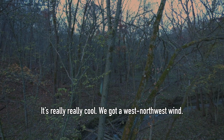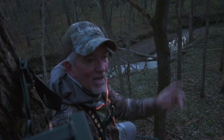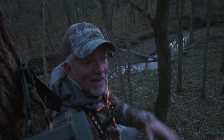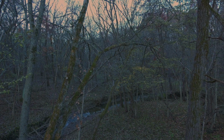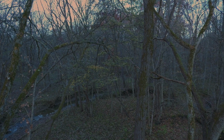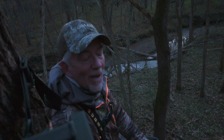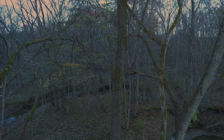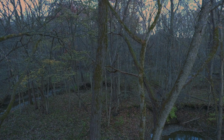It's really, really cool. We got a west-northwest wind. Many of the crops have been cut in and around us, so once they cut that bedroom in half, they gotta go to the timber. There's one major trail that comes through here, and major trails on both sides of it. This farm has been hit with EHD, so it's wiped out most of our top end deer. There's a couple that we've got targeted, but chances of seeing them are slim and slimmer.